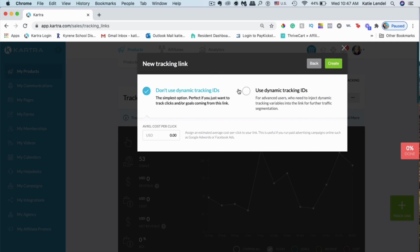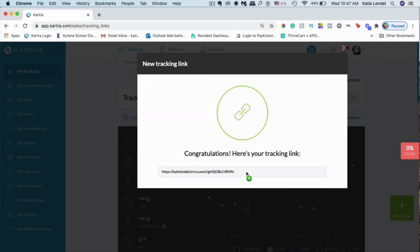And then if you know approximately how much this lead will cost, you put an approximate amount here, so it can give you an idea of an ROI if you're using paid traffic. So I will just not use the dynamic tracking ID. I'll just click create. And here is going to be your tracking link. So for example, we have put together that it's for YouTube. So I can simply use this link to track how many visitors go to this page from YouTube. So I would put it on YouTube, on the YouTube video that I do. So that's how you can track. You can obviously track sales as well from YouTube or whatever you want to track. You can track anything you want to track within Kartra, and that's what I love about it.